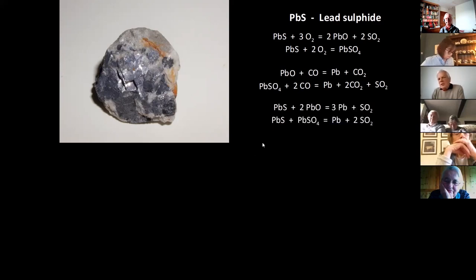There is another reaction where, if you can get the fire hot enough so that one of these components, such as lead oxide, melts, at about 900, it will react with more lead sulfide, and you get a liquid-solid reaction, and lead is produced again. So that's the end of the chemistry, you'll be relieved to know.